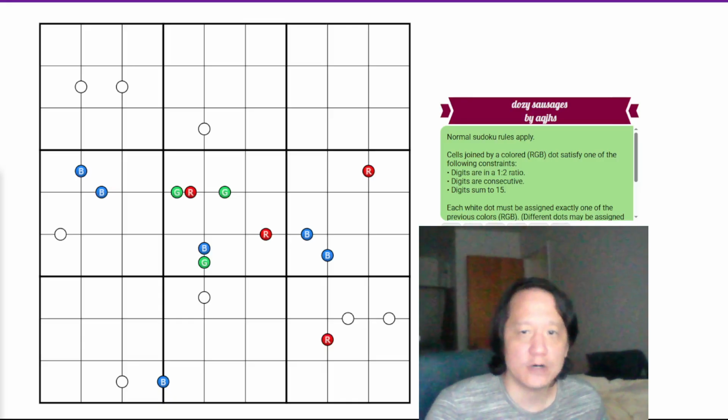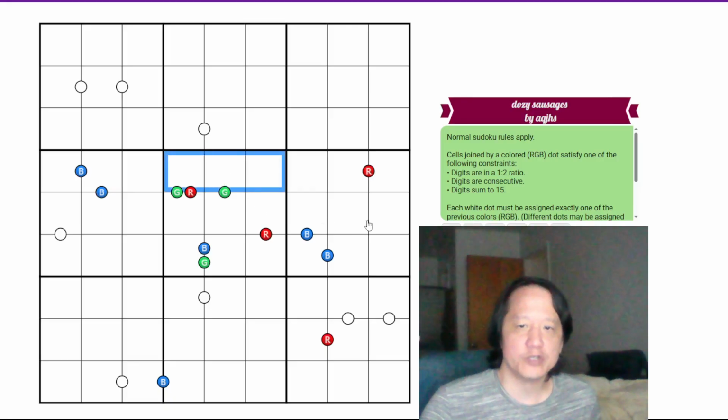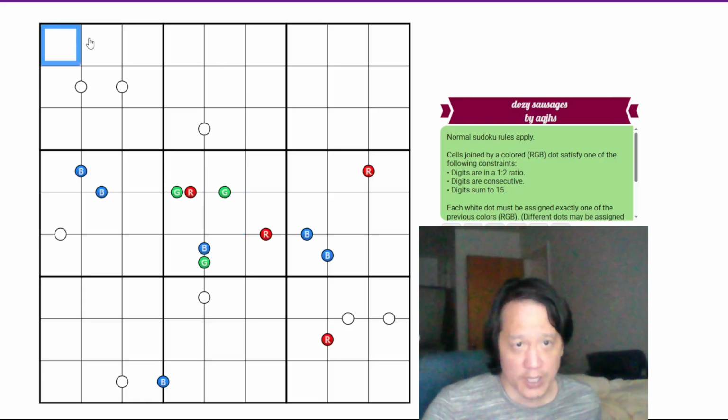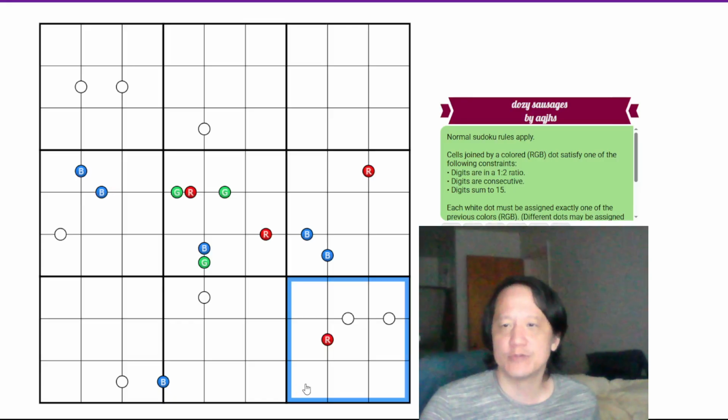Today's puzzle is called Dozy Sausages by AQJHS, and here are the rules. Normal Sudoku rules apply, which means in every cell in the grid, place a single digit such that every row, column, and designated 9-cell region contains the digits 1 through 9 exactly once each.